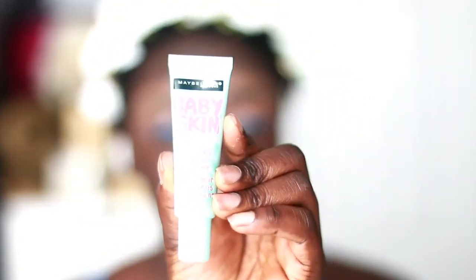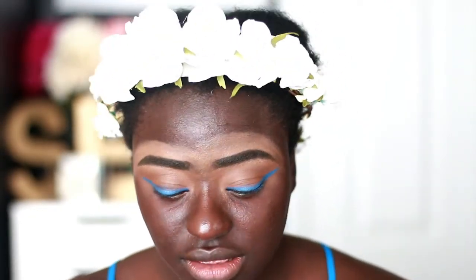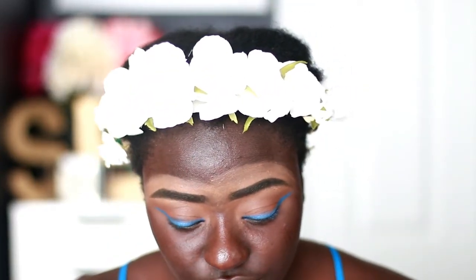For primer, we're going to take the Baby Skin by Maybelline. I have never tried this before, but I do hear good things about it on the gram and on YouTube. I do really love my Benefit Professional, and a lot of people compare these two together. This does feel like pure silicone, so if you don't like that siliconing feel, you're not gonna like this, but I love it. I love this. This is by far the best drugstore thing I've tried so far today in this video, so that makes me really happy.